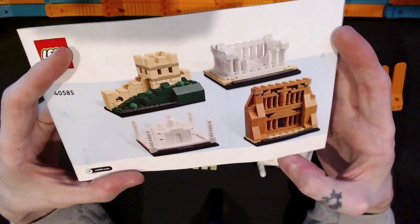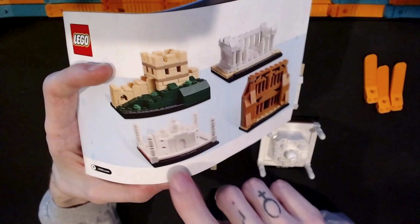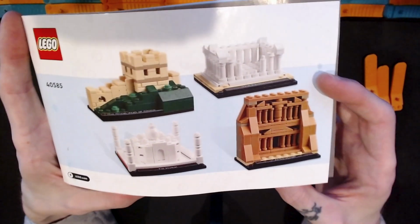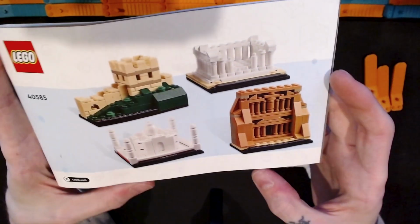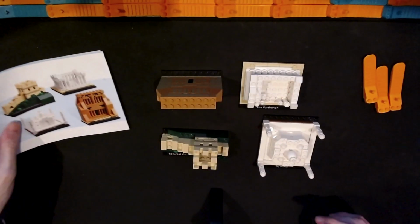I am a big fan of architecture sets. I love the skylines. I like the bigger architecture sets. I actually just built a bigger version of the Taj Mahal somewhat recently, so I like to look at and compare how they are done at one scale versus the other. So we will take a look at all of these individually.